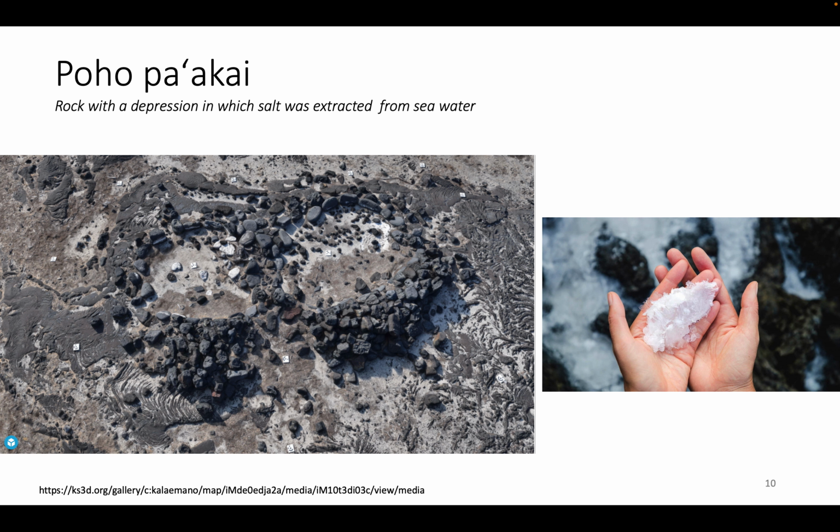These salt pans consist of circular stone enclosures constructed on slightly elevated pahoehoe flows. The poho pa'akai are unique as their interiors were lined with a lime plaster that created a smooth, non-permeable bowl to manufacture salt. Here is a 3D rendering created by the Kamehameha schools. And you can view more of these 3D models at this link here. I encourage you folks to all take a look at it.